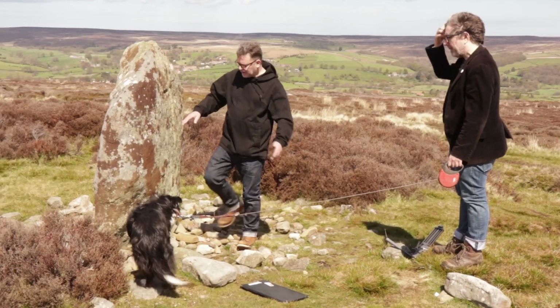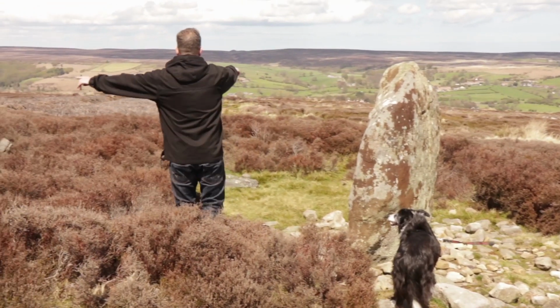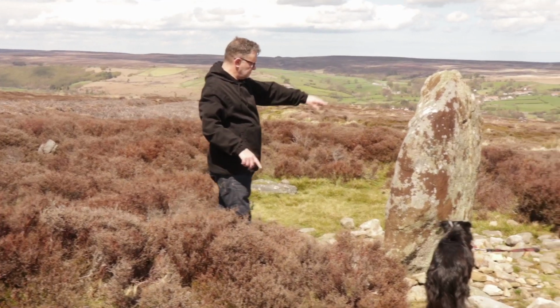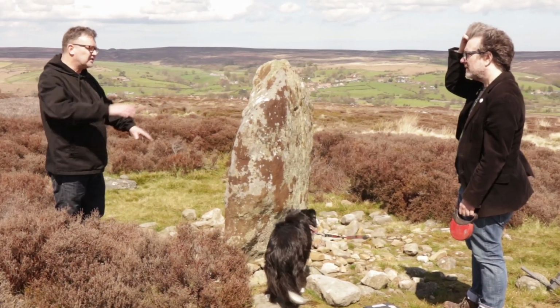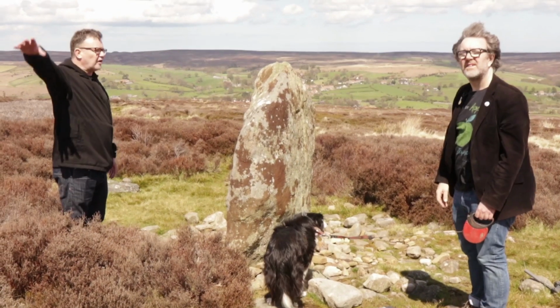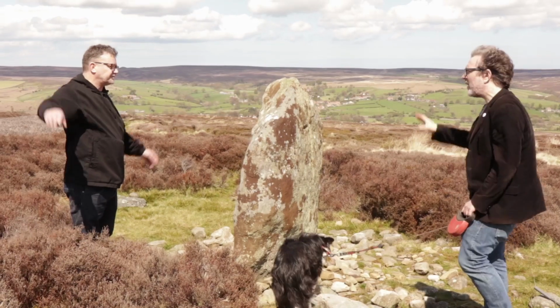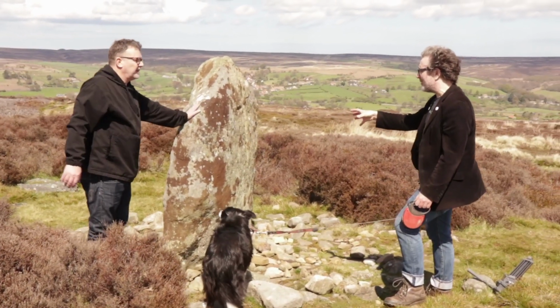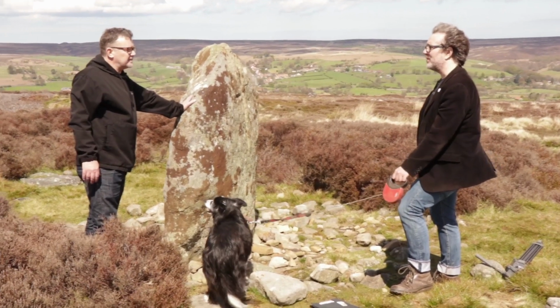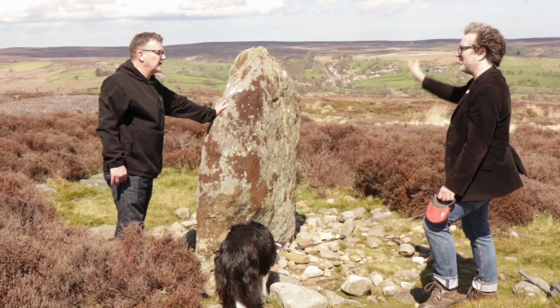But the cairn itself extends all the way around here, all the way back to the footpath, and then comes back here. And it's not the only one on the moor. There's a row of at least four of them running in a line across the rig. And are they all burial mounds? Yes. These are the burial mounds of somebody quite significant, you would imagine. Are these going to have been Bronze Age warriors?